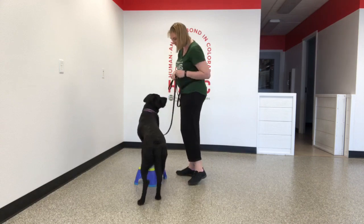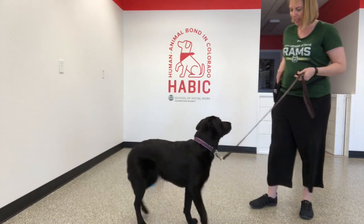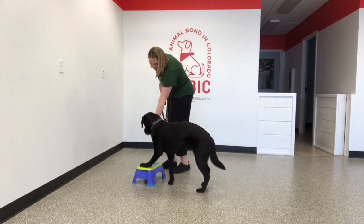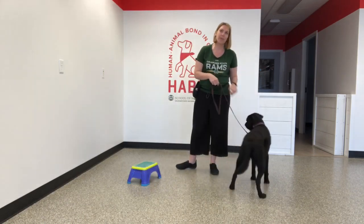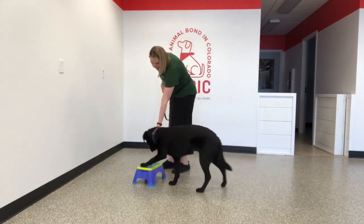As soon as her feet are on the stool, I'll say yes and give her lots and lots of treats while she's on the stool. Notice that I'm keeping that treat right in front of her nose to lure her up onto the stool. She gets treat, treat, treat, and then before she leaves the stool, I'll cue her to get off of the stool and give her a treat. Also notice that the leash stays loose the whole time. I'm not using the leash to pull her up on the stool or take her off of the stool.